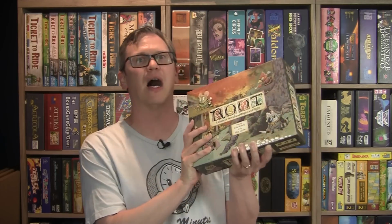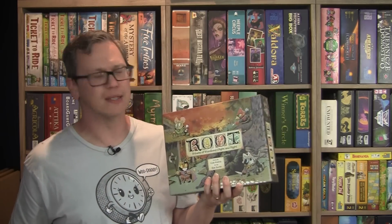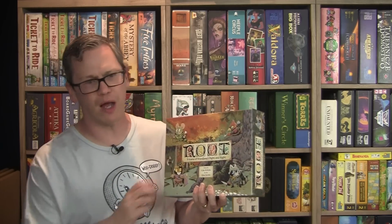But there is a lot to explore in here, and I've got an insert in here, so this is actually getting quite heavy as I hold it. It's one that I have not even attempted with my kids yet. This is an adult game group thing at the moment, but I think maybe down the line my eldest might like to go head to head with me in Root, which is why it's number 71.